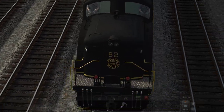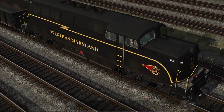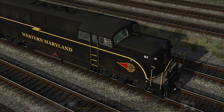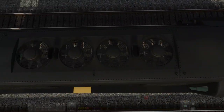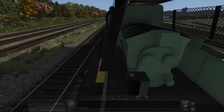Looks like it's got that old single chime Wabco. But honestly, on some of the DTM stuff, I feel like this is some of the better logoing and lettering and numbering that I've seen on some DTM stuff for quite a while. Got the fans and the rads. So you can kind of see the engine in here.